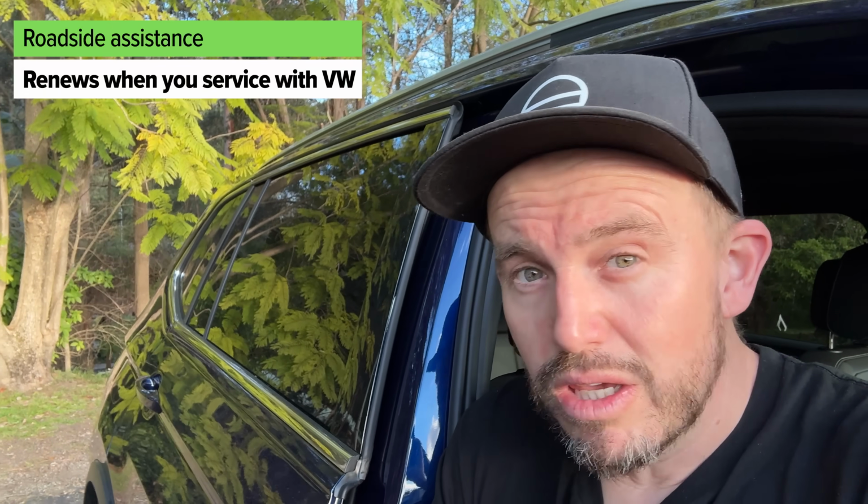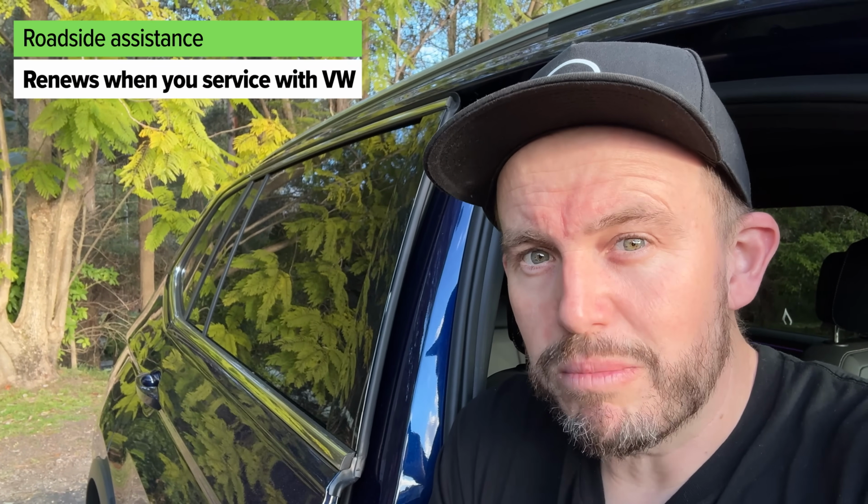And there's also a guaranteed future value offering from Volkswagen as well. It's called Volkswagen Choice. And if you elect to opt for that with your finance plan, it means you can guarantee how much the car will be worth at the end of your loan term. So that's kind of good to see as well. And if you service with Volkswagen, you also get roadside assistance topped up each time you go back. Good to see.